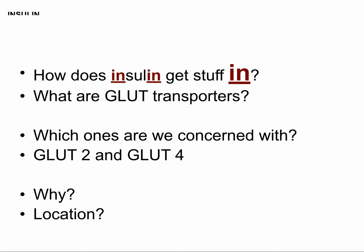How does insulin get stuff in? There are glucose transporters. GLUT stands for GLU, glucose, T, transporters. There are different numbers. The ones that we want to focus on are GLUT2 and GLUT4. Why and location? Because this is what we're going to study.